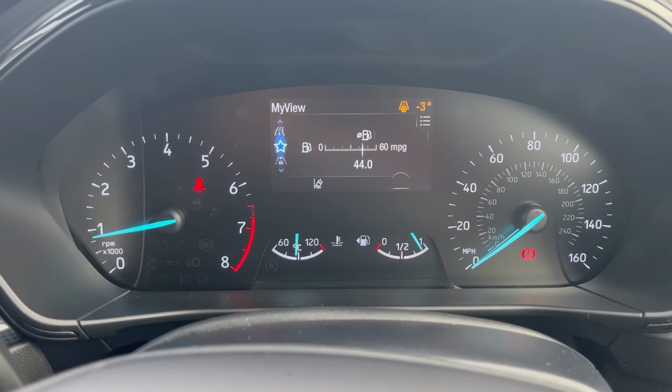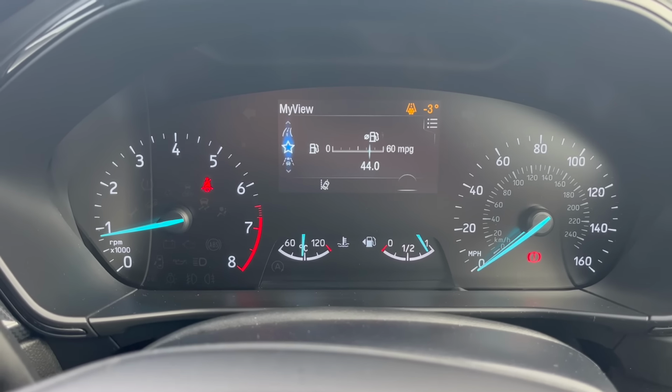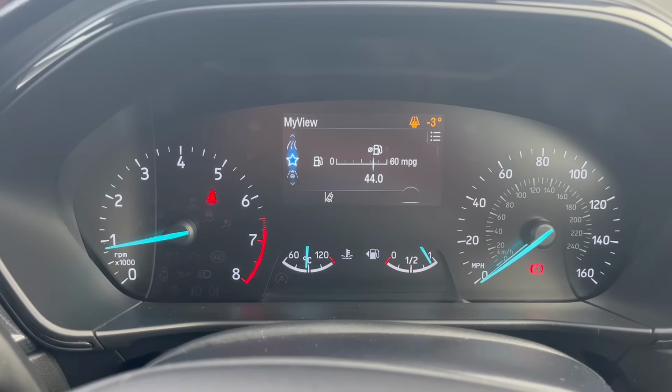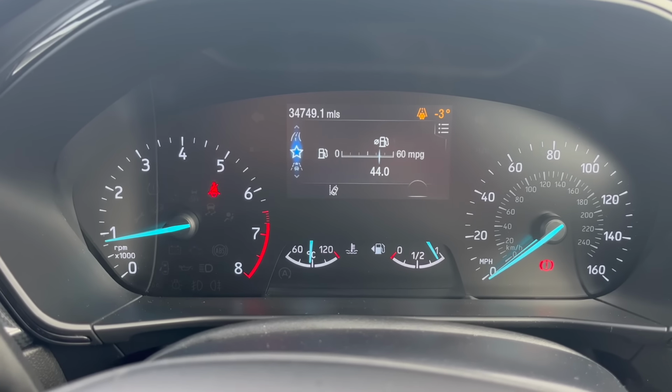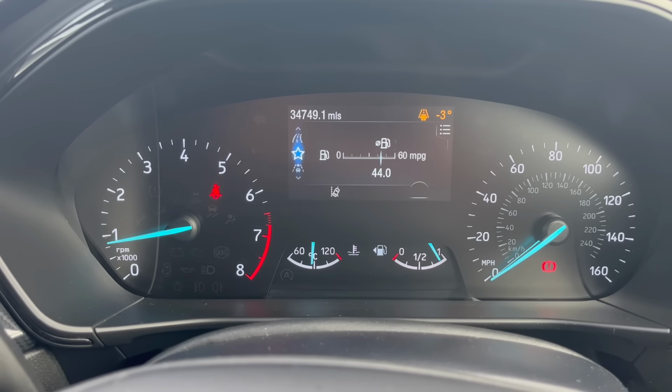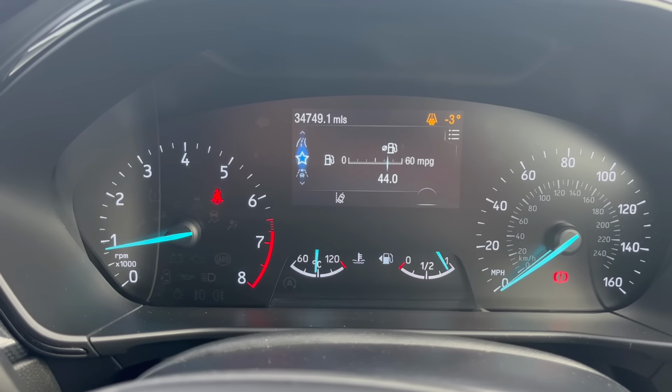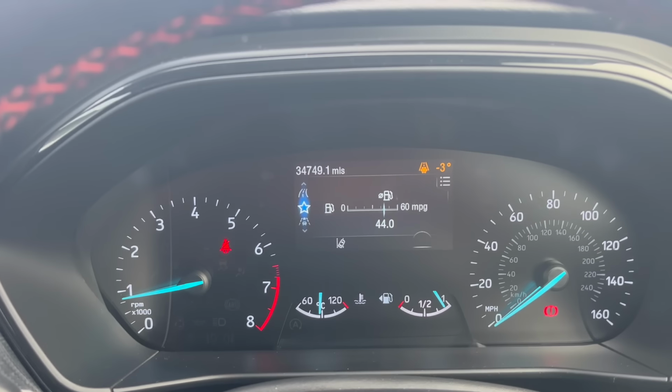Right, that's my fuel economy. It's saying the average has been 44. And as you drive, a blue slider goes between 0 and 60. But I actually find that a bit annoying because it doesn't actually give you a number. So you've got an average. Should we reset that and see what we get today?